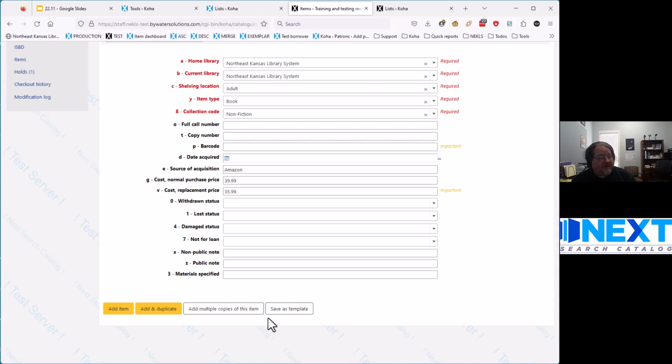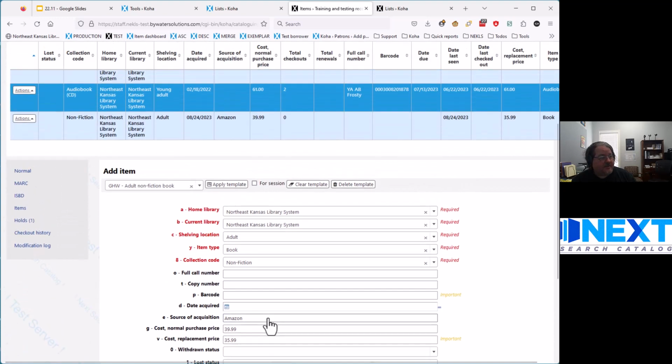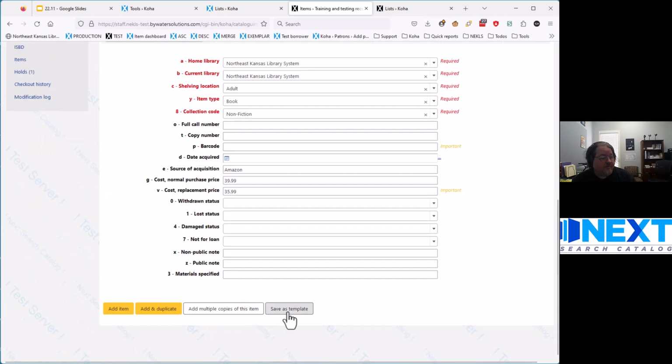I can think of 1,000 different ways that this can be good for catalogers to create templates that they can use. I can also think of 1,000 different ways that this can be overly complicated, in the same way that the lists are complicated by the fact that we have a bazillion lists. So honestly, I'm going to disable the share template box for most people. That way they can't create a shared template.